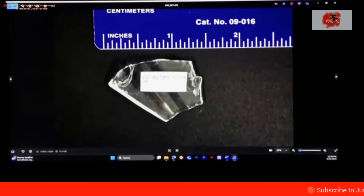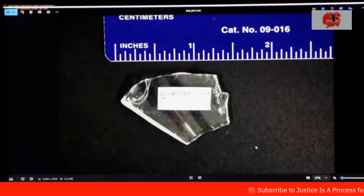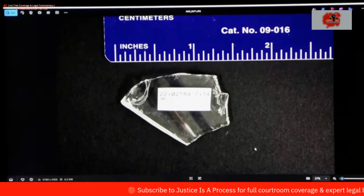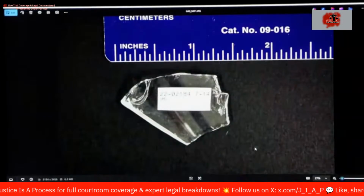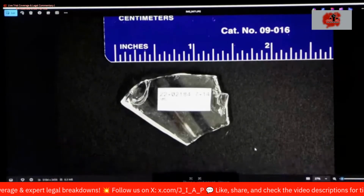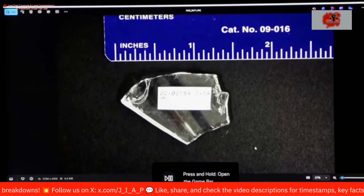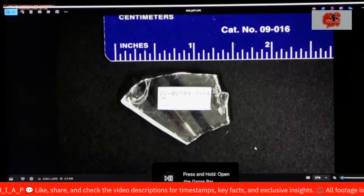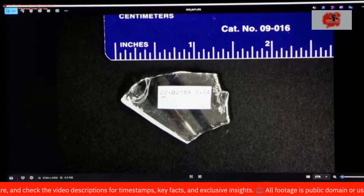May I publish, Your Honor? Yes. Ms. Gilman, if I could have 9471, please. Thank you, Your Honor. Ms. Hanley, again, if you could just describe for the jury what is depicted in the photograph up on the screen. This is the photo that I took of item 7-14. Thank you. Ms. Gilman, you can take that down.